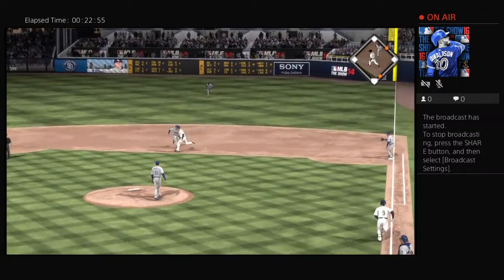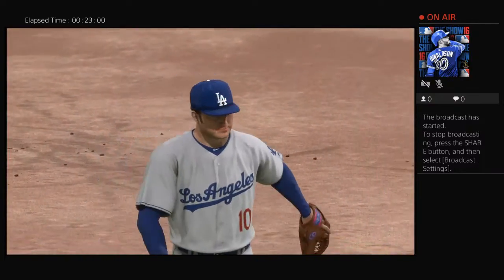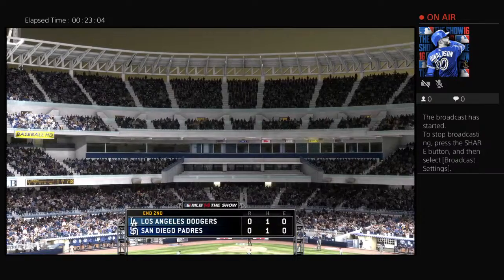Now a ball bounced towards the second baseman. Throw will go to Adrian at first, and with it, the side is retired. Padres leave 1. We'll move to the third with no score.